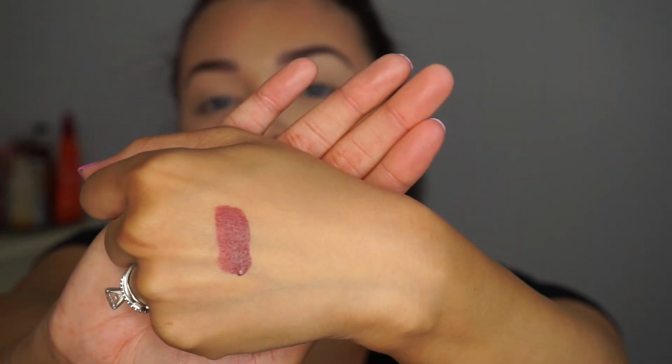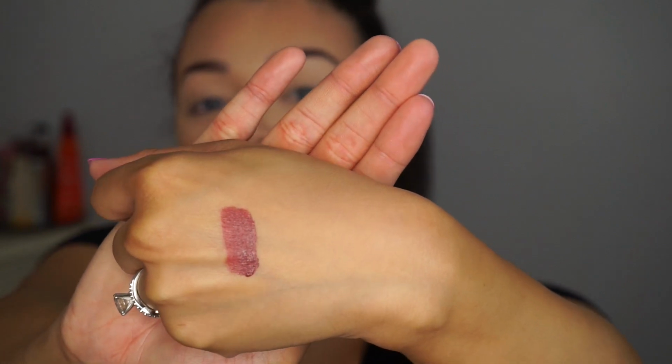So first we have an Ofra liquid lipstick in the shade Tuscany, which is a really pretty mauve-y, purplish pink. Really pretty shade. So I am going to swatch the back of my hand, but I will use this in the rest of my makeup look. So this is a wet swatch of Tuscany from Ofra, which retails for $19.90, basically $20. They do have a coupon code all the time that a lot of YouTubers have, but $19.90. So it's a great deal either way because you're getting the full size.